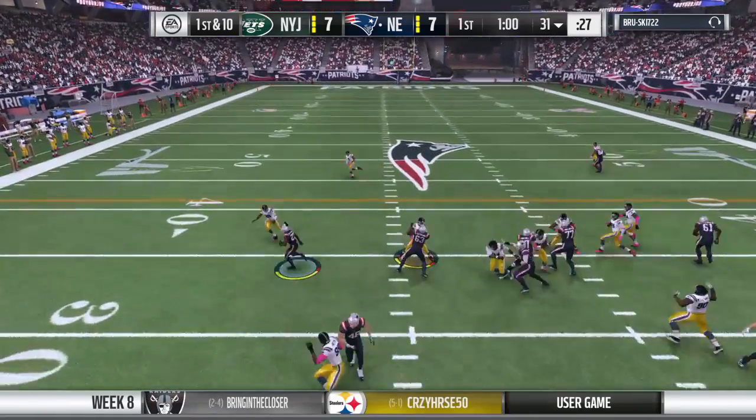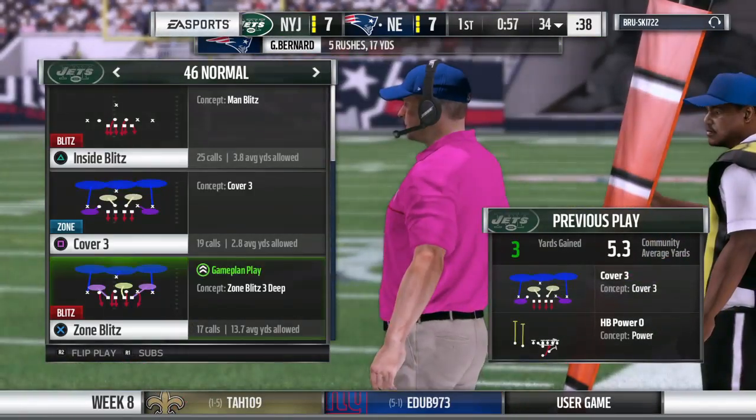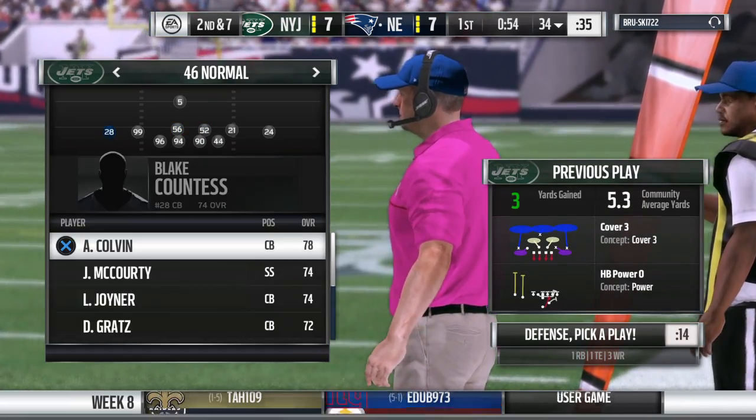He'll start on the ground here with Bernard. And he'll be limited to a short gain up to about the 34-yard line. Give him 3 on 1st down. It'll set up a 2nd and 7.